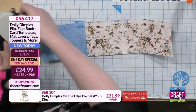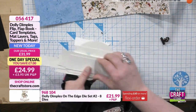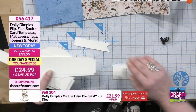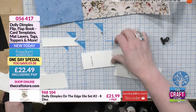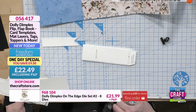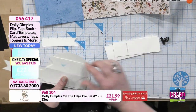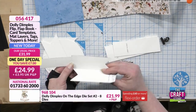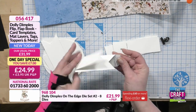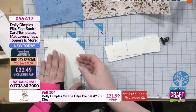Right, then you also have in them, so I've cut all my templates out. You have got flaps. You have got, so that's my layering one. So we've got a tag, and then you've got your matting and layering piece on there, so the measurements are thought out for you. That was another one. Then you've got your bendy flap or tag. So there's the tag bit that glues, and it bends, and it flips like that. Does that make sense? It does. We'll show you what we've got in the samples there.